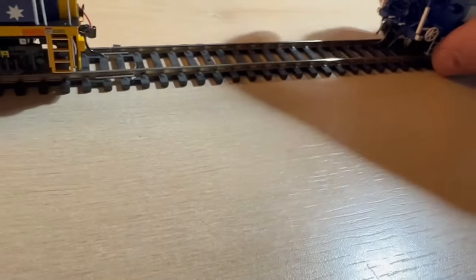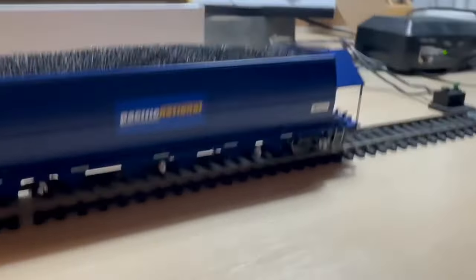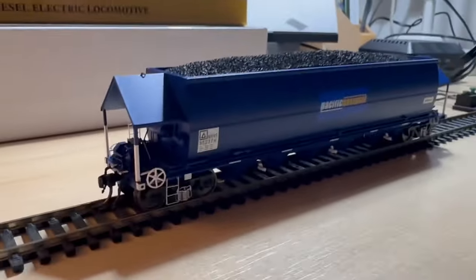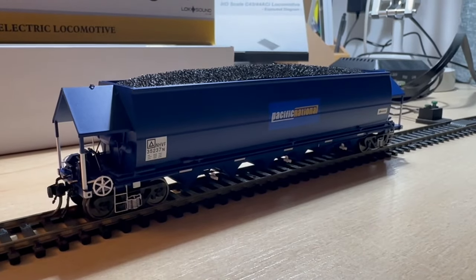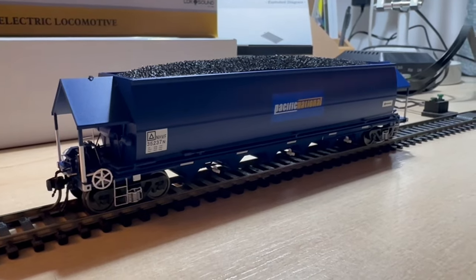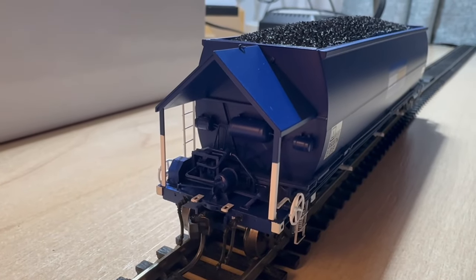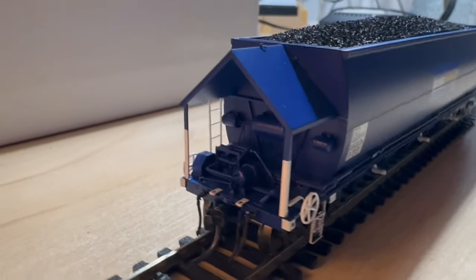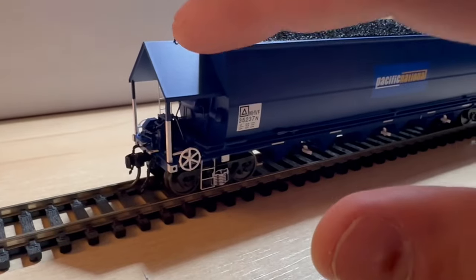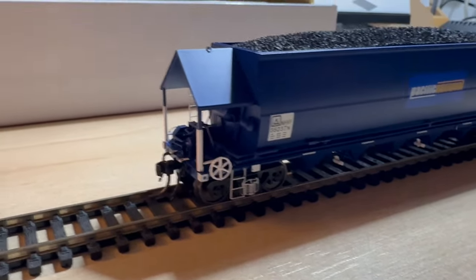So how are the wheels on there then? Not too bad. Sorry, there's an arrow here, so I don't know if I had it the wrong way round. It looks pretty boring, it's just a coal hopper. I think the detail's quite exquisite on these, very much like the American Athearn and Atlas stuff. Very good detail.